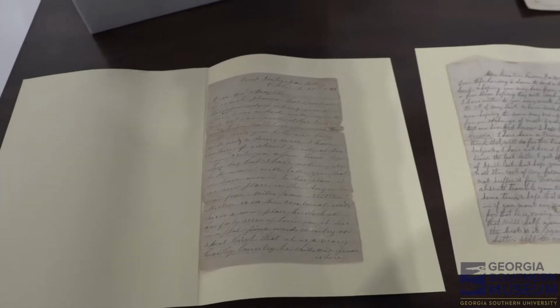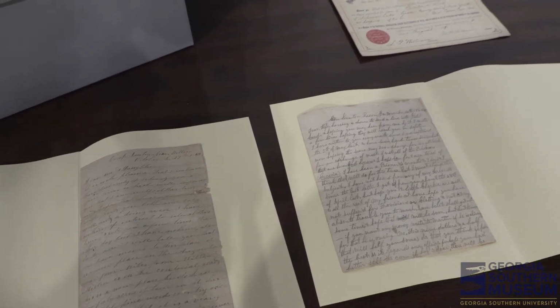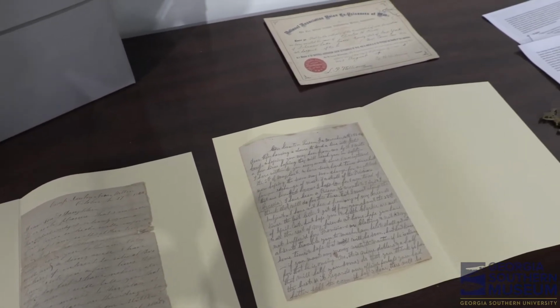So the museum has some really unusual and valuable artifacts related to the history of Camp Lawton in its collection. Probably most importantly, we have 2 of only 3 known letters ever written from Camp Lawton that still survive. And extraordinarily enough, one of those is from a Union prisoner, and one of them is from a guard from Georgia, from the reserve troops here.